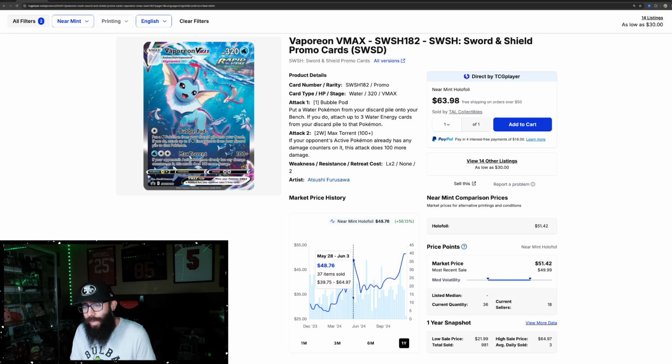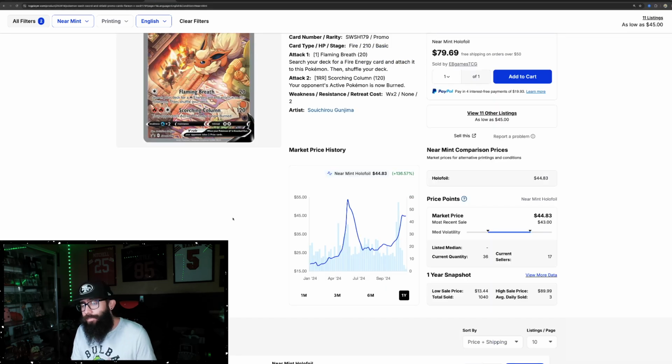Same thing with the Vaporeon. It went from a low of 28 to 48, back down to 35, and now it's up to 50, so definitely surpassed it. We'll see if it can hold it. And the biggest bar graph on this one is actually back here before it had its initial run, so that's interesting as well. But back to the Flareon.